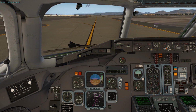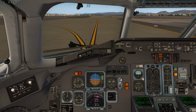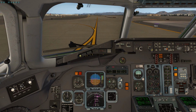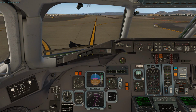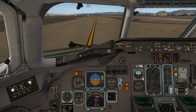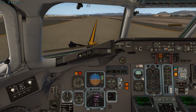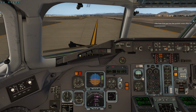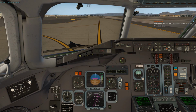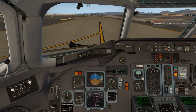Viper 3 Victor Foxtrot, squawk 5430. That'll let me know if it's you or not. John Wayne ground, Viper Jet 523 Victor Foxtrot. I think I was supposed to... X-Plane says I'm on the southeast ramp, but I checked the airport, right? Bravo 5, navigation aids. I am on the southwest ramp. All right, cool.